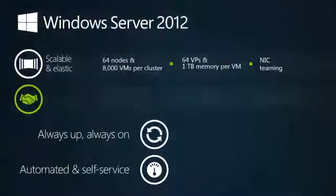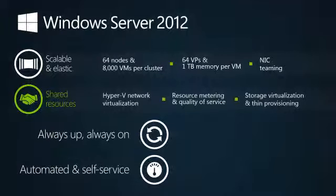In terms of shared resources, cost is critical. To transform the data center, resources must be shared, optimizing utilization across the entire data center and beyond. Windows Server 2012 Hyper-V has network virtualization and multi-tenancy and isolation built in. Software-defined networking enables you to isolate different business units, different customers, and different workloads on shared infrastructure with quality of service and resource metering. And for storage virtualization and thin provisioning, if you use a SAN, we've made enhancements with our partners using offload technology, ODX.